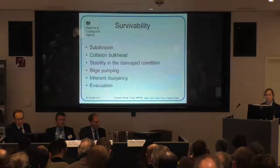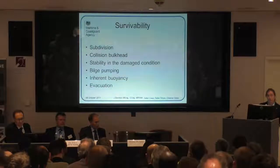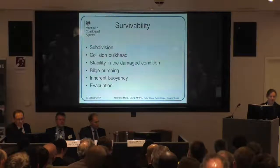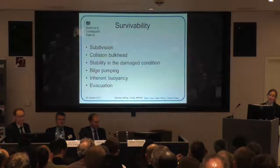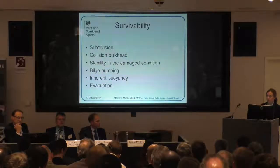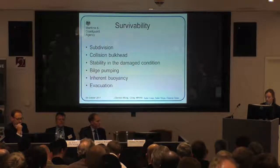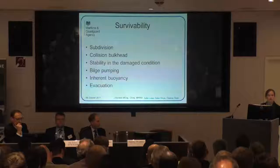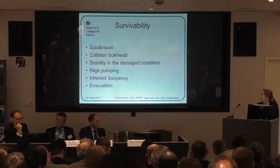Again, because we're talking about near coastal or inland waterways, time to rescue is not going to be days, and it's hopefully not even going to be hours. There was a grounding a couple of years ago, and I think the first boat was on the scene in about 6 minutes. So hopefully here we're not talking about a long time.